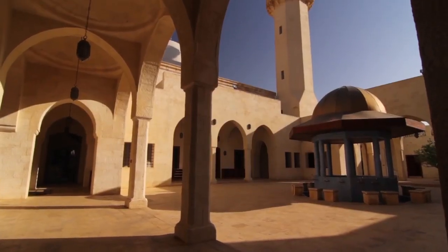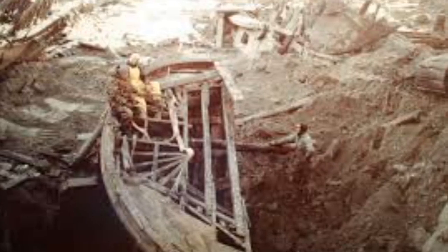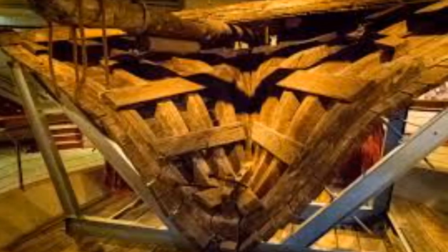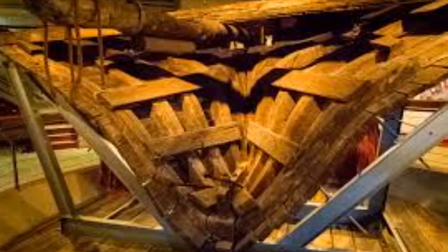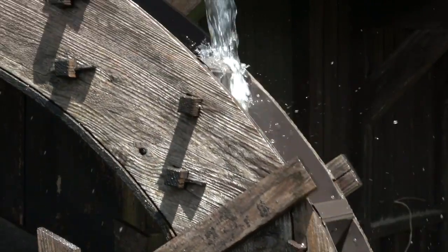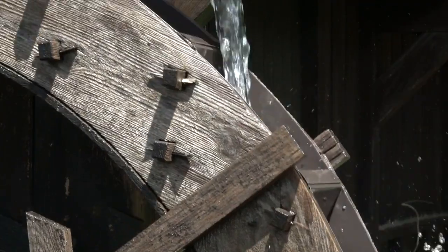Chapter 5. The spirit of exploration. The excavation and preservation of the Arabia were monumental undertakings, requiring not only physical labor but also a deep respect for history. The project was driven by a desire to connect with the past, to uncover a moment in time that had been frozen beneath the earth. The story of the Arabia serves as a reminder of the importance of preserving history, of remembering the lives and stories of those who came before us.